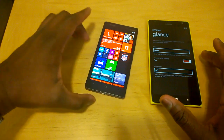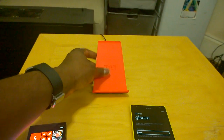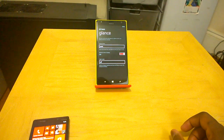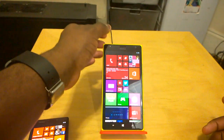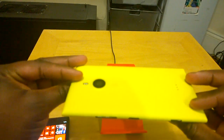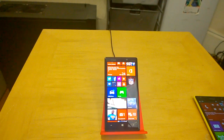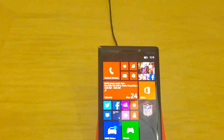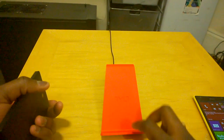Another cool feature that is a difference between both devices: on the US version, the 1520 has wireless charging, but it has PMA wireless charging. We drop that there. Let's drag it forward. No charging, no charging, no charging. And again, on the US version, you need a wireless charging backplate. I forgot to mention that, which is why you have those pins. Meanwhile, the Icon, you drop it here on the tilt wireless charger. It's charging. There we go. You can see that it's actually charging. And so basically the Icon wins on that department in terms of charging.